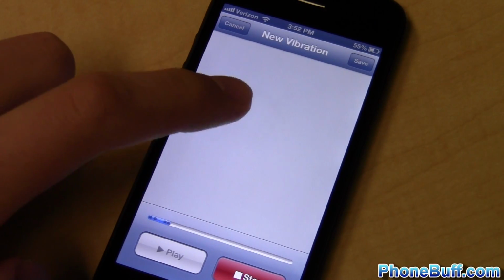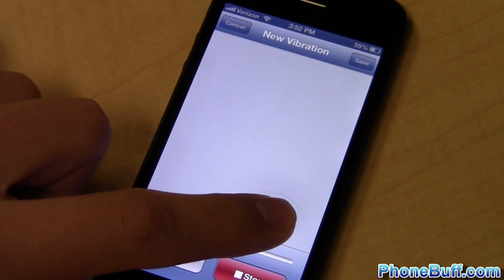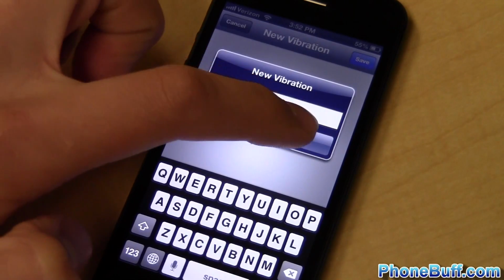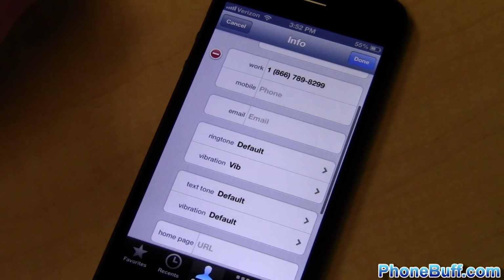Okay, we're down to our last 10 reasons. Reason number 40, the iPhone 5 is better than the Galaxy S3, is the ability to set custom vibrations, meaning you can program the iPhone 5 to vibrate in a custom pattern and then set that pattern to a contact, so even when your phone is in your pocket on vibrate, you know exactly who's calling you.